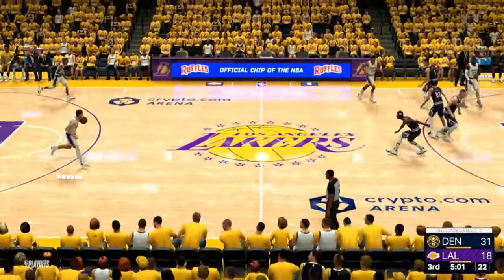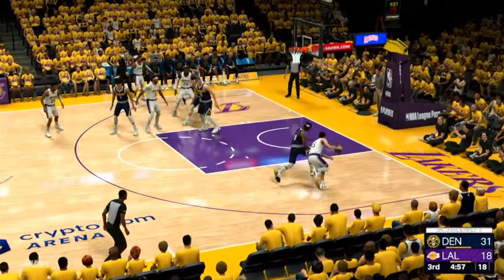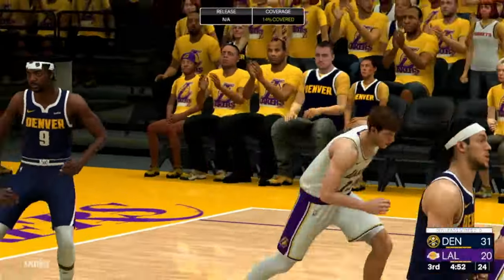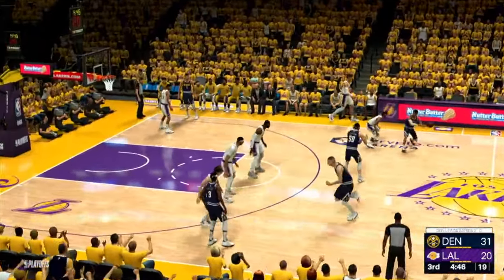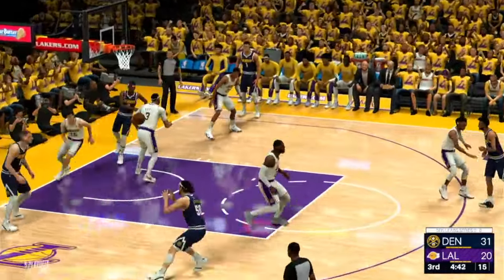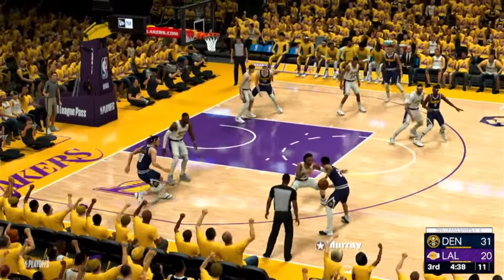All about the team. Justin Holiday looking for the open man and finding him. Here's Reeves. Good on the bucket. Poses a ton of matchup problems for whomever he's facing. Murray, the pass to Gordon. Holiday goes in. Gordon kicks to Murray.